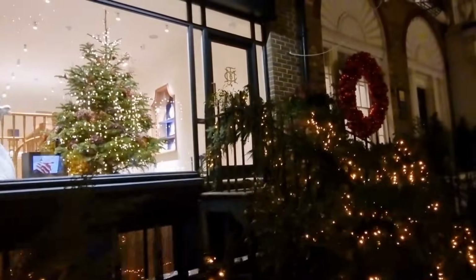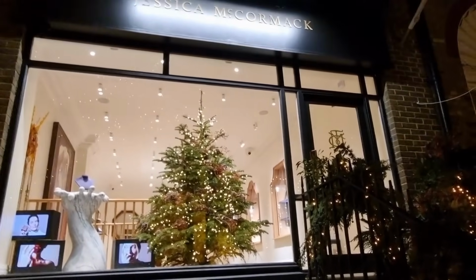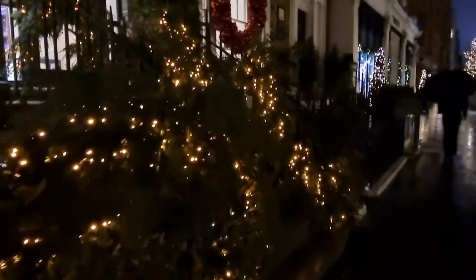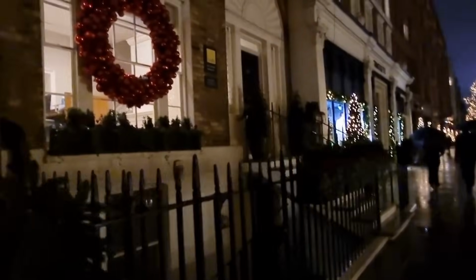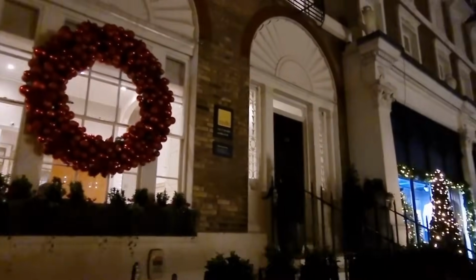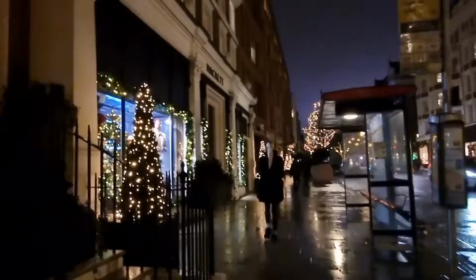Look at that for a tree. I'm going to just stop so these people can go past. It's alright. Lady just whacked me with her umbrella, but it literally felt like she was just running her fingers through my hair. Look at that wreath. This is an estate agent's. They always go the extra mile. I imagine that's because they sell pretty expensive houses.